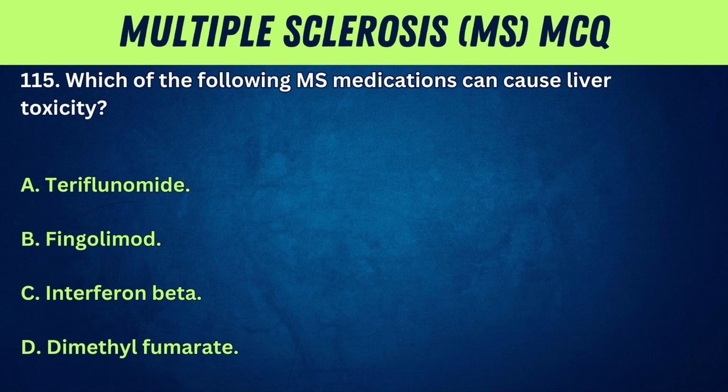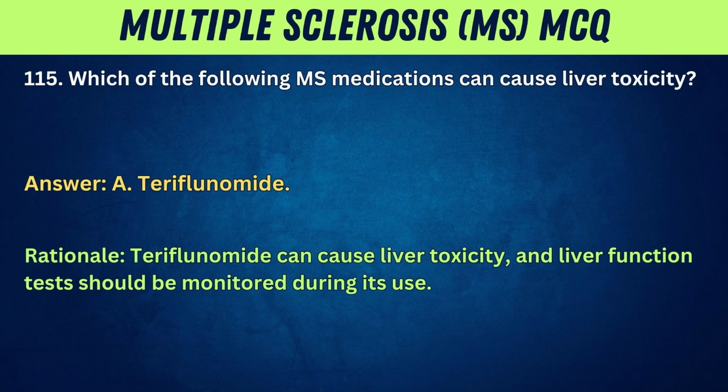115. Which of the following MS medications can cause liver toxicity? A. Teriflunomide. B. Fingolimod. C. Interferon beta. D. Dimethyl fumarate. Answer: A. Teriflunomide. Rationale: teriflunomide can cause liver toxicity and liver function tests should be monitored during its use.